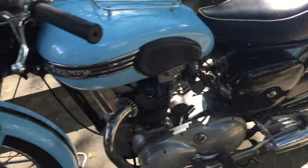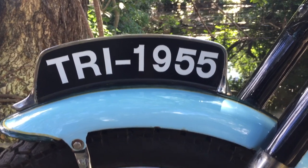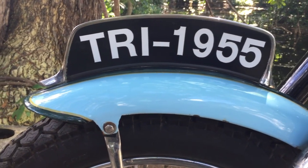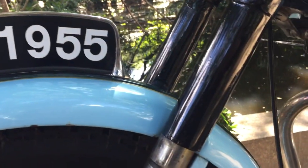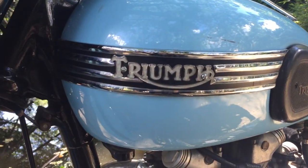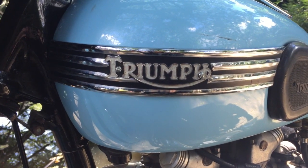So it's original color. But here the sign, you see the sign with the date. This one he ordered on eBay, and there were already two holes to fix it with two screws, so it was a pretty easy job. After the sign, usually on the 1955 the sign is much bigger, so he changed it with this sign.